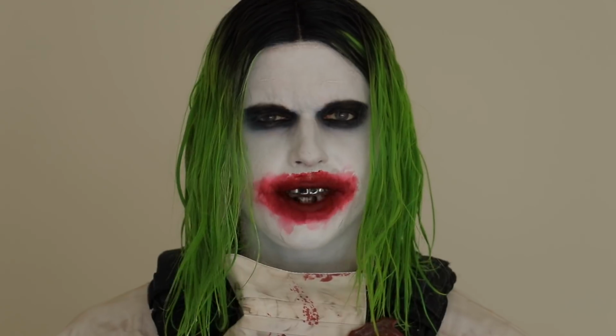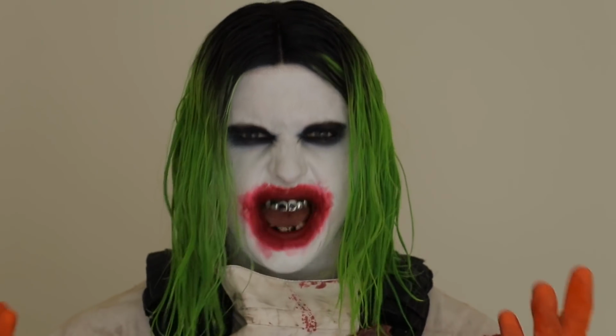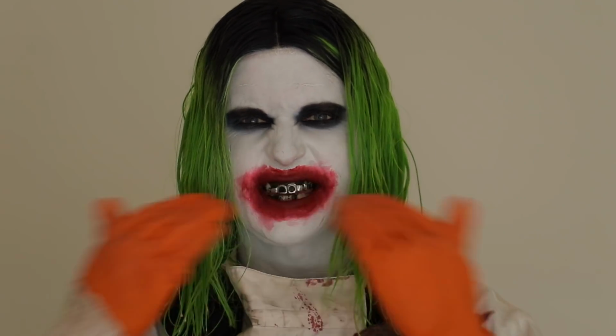And there you have it, guys. Once the wig is on, we get that full Knightmare Joker effect. I'm so happy with how this cosplay turned out. Once you get it all on and put the outfit on and with the teeth, you can't help but just get into the character and have a lot of fun with something like this.